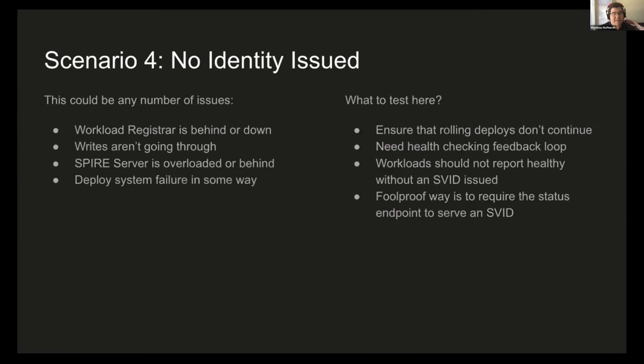The last failure scenario I want to talk about is a more generic one, and that's when the client sees no identity issued. And that can actually happen for a bunch of different reasons up the stack. The workload registrar is not working right. Writes aren't going through to the Spire server. The Spire server is just overloaded or behind in some way, or the deploy system has failed in some way. It's not calling the registration hooks.